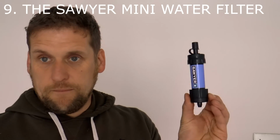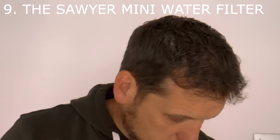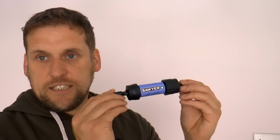The SAWYER Mini water filter. Look how small it is. You get the bottles, obviously are a bit bigger, but this will fit tidily into my bag, wrapped around the pouch. It's easy to use. It's always good to have a water filter on you. The statistics on it, the specification is astounding, really. So it is one of the better ones on the market.